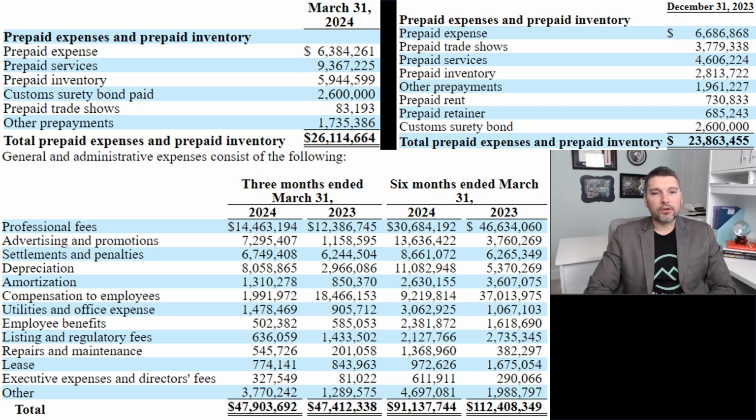Looking a little bit further down, you're going to see compensation to employees. At first, I kind of scratched my head and thought, was Mullen reducing their staffing? But I did recall that in their previous earnings reports, they talked about making a shift into their ERP system. So what I believe they are now doing is their direct team members are going to be logging their hours against cost of goods sold.